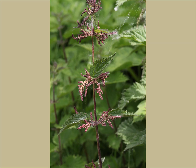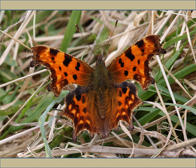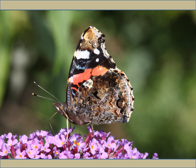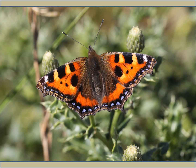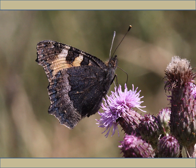The loss of stinging nettles, the larval food plant of the following butterflies. Male comma. Underside male comma. Female comma. Underside female comma. Male red admiral. Male red admiral. Female red admiral. Female red admiral. Male small tortoiseshell. A male small tortoiseshell. Female small tortoiseshell. Female small tortoiseshell.